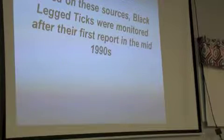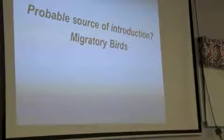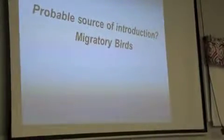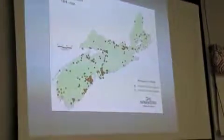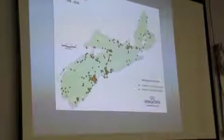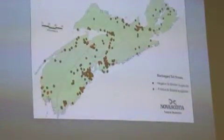So, when were they first reported? How did they get here? We figure migratory birds. Remember the original one? We had a single spot and they were radiating out from that. Okay, so within that period of time, and then most of these are actually from 2004 to 2006.